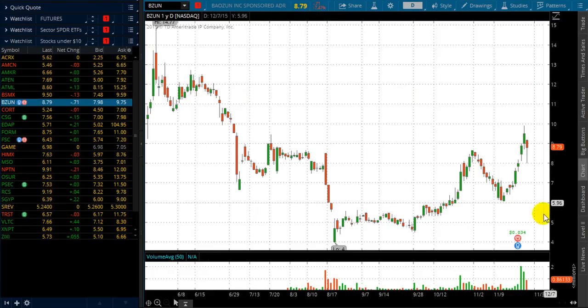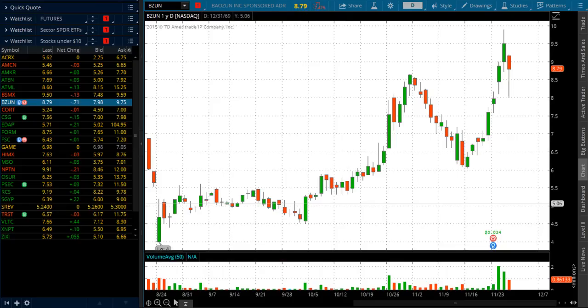BZUN, a pullback, kind of a hammer. Again, this is a nice uptrend. I'm looking at the nice uptrending stocks. It pulled back to the downside, and a hammer happened. Possibly the entry could be long above, right at this area, with the stop right under this beautiful hammer.